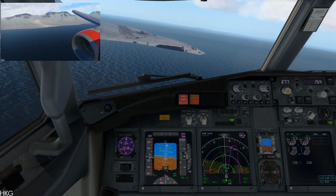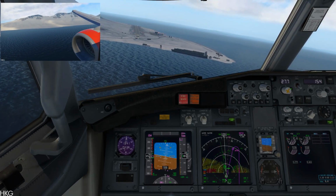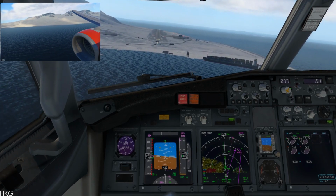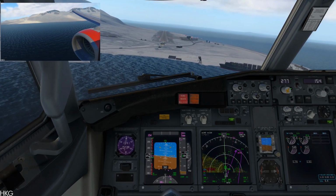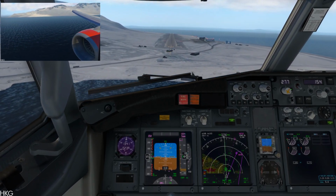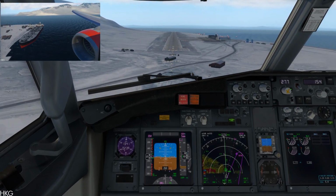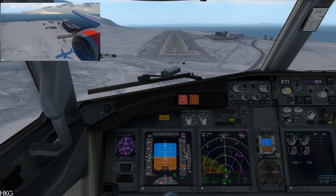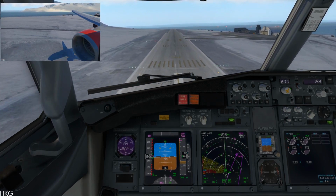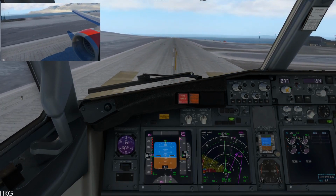Begin to spin around onto centerline track. 500. Checked. And 400. Lined up, fully visual, stabilised, losing one of the approach lights there. There's a shed in the middle of the leading lights. 200. 100. 50. 40. 30. 20. 10.